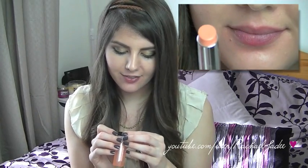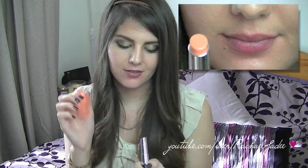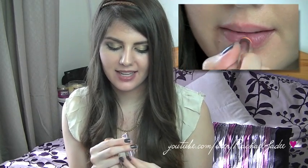The next colour I have here is 065 Creamsicle. This one is kind of like a nude lip colour. In the tube, it looks like a really nude peach colour. On the lips, it basically just nudes out your lips a little bit.